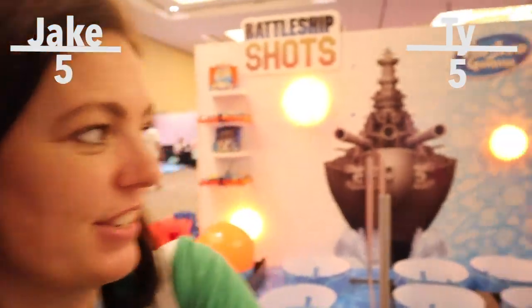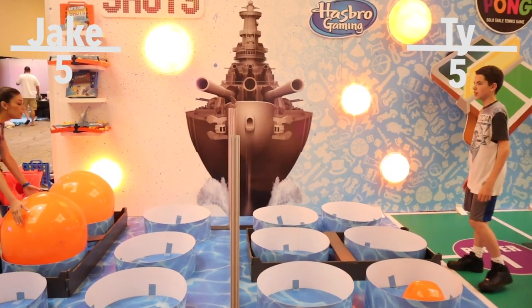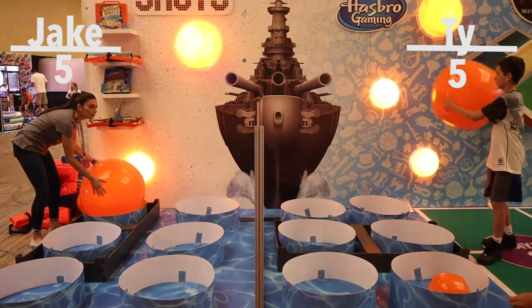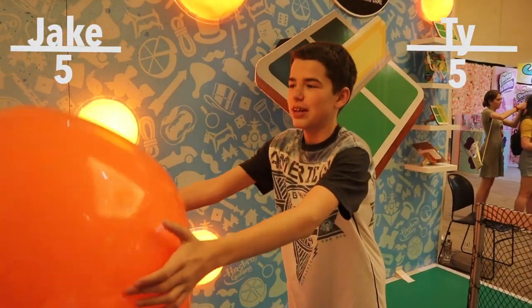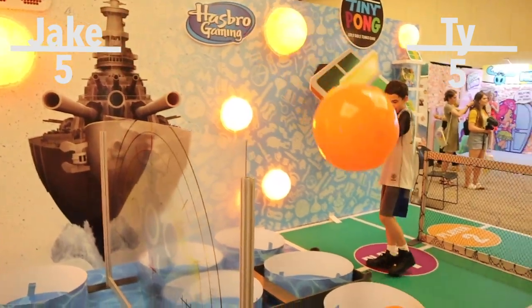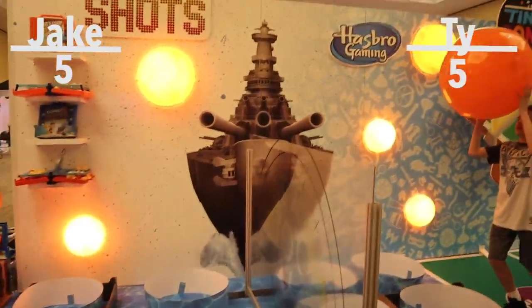For the boys' next challenge, we're doing battleship shots. Whose battleships do you think will sink first? Jake versus Ty. You gotta try to get the ball into these ships. Here's yours. Okay, they've got six ships on each side. Who's going to sink the most? You can hit my ship. Are you ready, Ty? Good strategies? Oh, okay, Jake. Yes. Let's see if you can get yours. Or his.